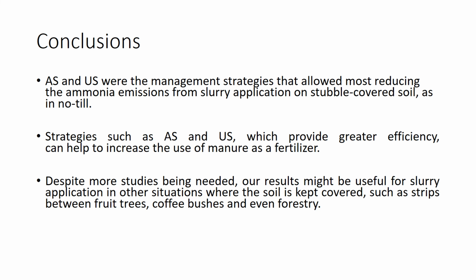In conclusion, acidified slurry and the slurry placed under the stubble were the strategies that most reduced ammonia emissions from the slurry applied on stubble-covered soil, as in no-till. Strategies such as acidified slurry and the placement under the stubble, which provide greater slurry efficiency, can help to increase the use of manure as a fertilizer in conservation crop systems.